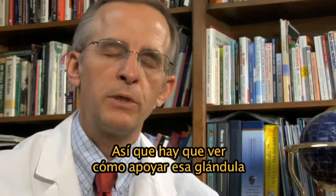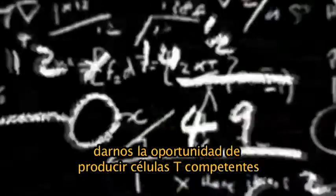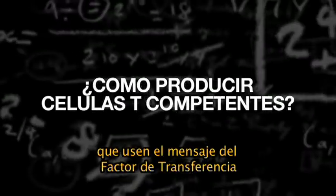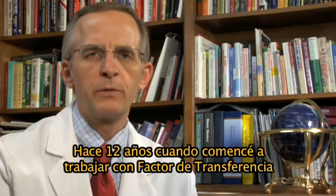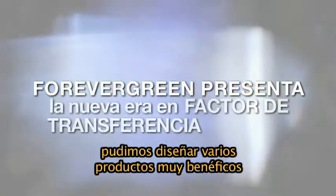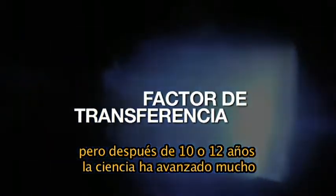And so we need to look at how to support that gland, how to allow ourselves the ability to produce competent T cells that can use the transfer factor message. And the best way that's been found to do that is to actually use thymus supplements. 12 years ago, when I began to work with transfer factor, we were able to design many products that were very beneficial. But in 10 or 12 years, science moves ahead in leaps and bounds.